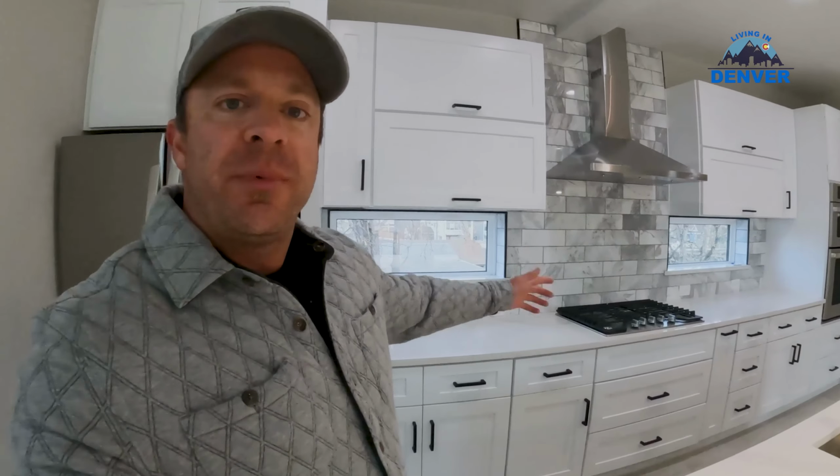I also like how they put in these windows in the kitchen. It just really brightens up this side of the room and just makes it feel a little bit bigger and more open.